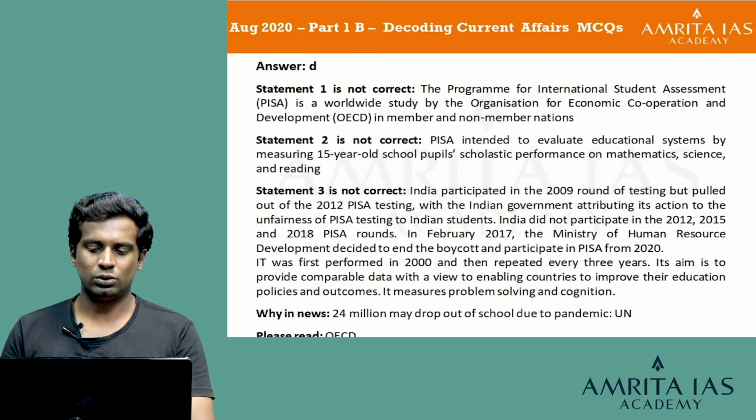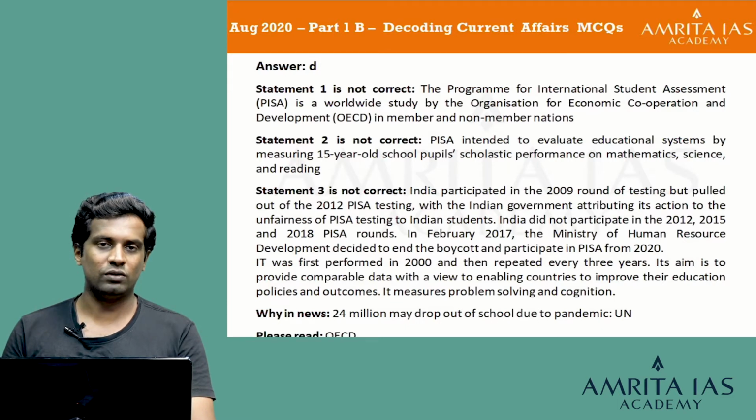The third statement is not correct because India participated in the 2009 round of testing but pulled out of the 2012 testing, with the Indian government attributing its action to the unfairness of PISA testing to Indian students. India did not participate in 2012, 2015 and 2018 PISA rounds. In Feb 2017, the Ministry of Human Resource Development decided to end the boycott and participate in PISA from 2020. It was performed in 2000 and then repeated every 3 years. Its aim is to provide comparable data with a view to enabling countries to improve their education policies and outcomes. It measures problem solving and cognition. So that is the explanation for PISA.